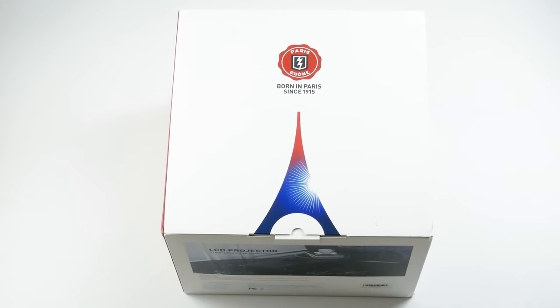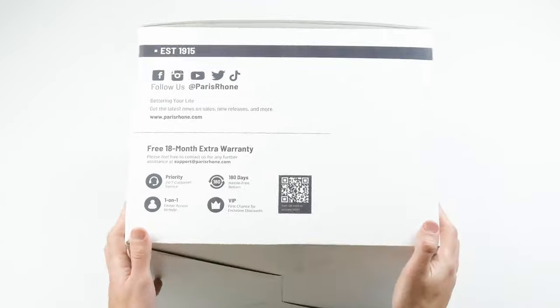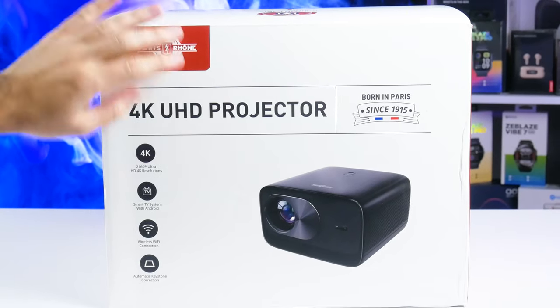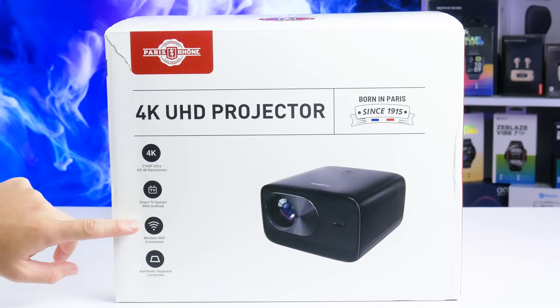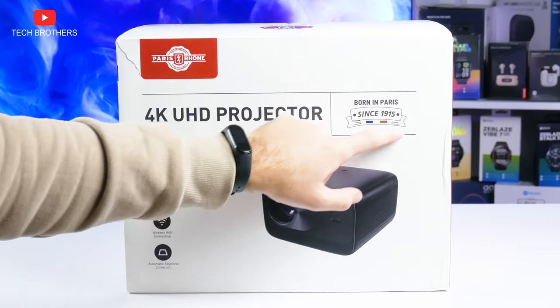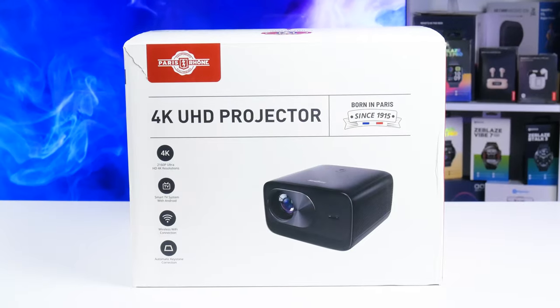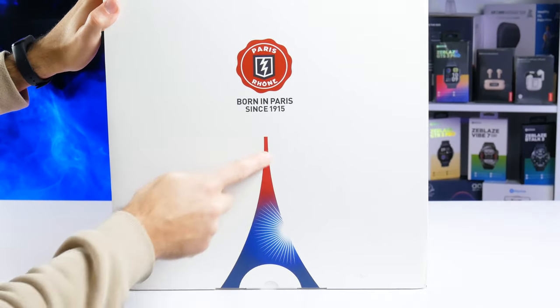You know, this is my first 4K projector, but it is also probably the biggest projector I have ever had, so it comes in a big box. We can see the main features of the projector on the box, such as 4K resolution, smart TV system, wireless Wi-Fi connection, and automatic Keystone correction. By the way, I haven't heard much about the Paris Rhone brand, but it looks like it was actually born in Paris in 1915. There is even a kind of Eiffel Tower on the top of the box.